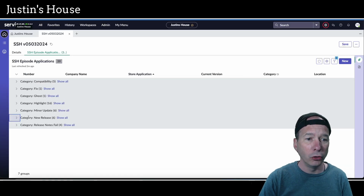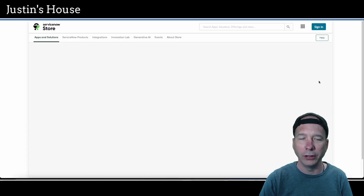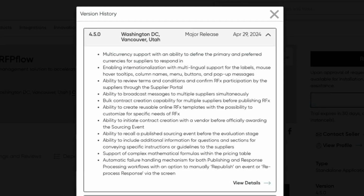And that is our new releases, which leaves us with the highlights for this episode. We've got 16 of them, so we'll jump right in. First up on the list is going to be Avanair RFP Flow, updated to version 4.5.0.